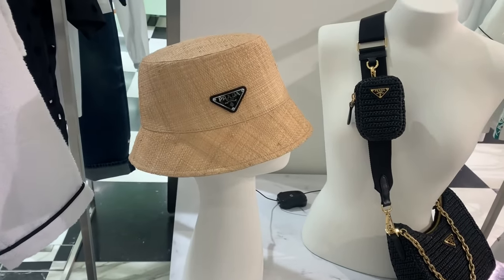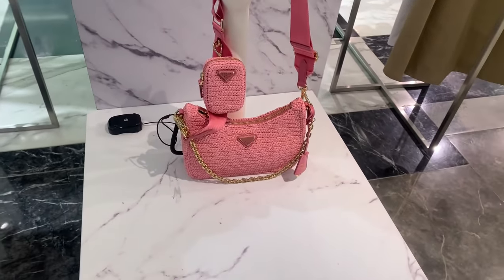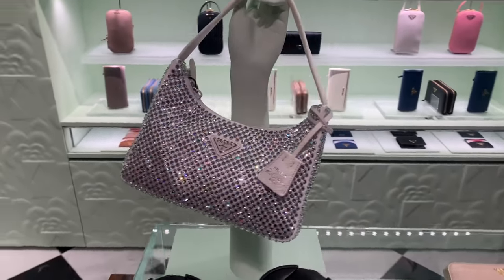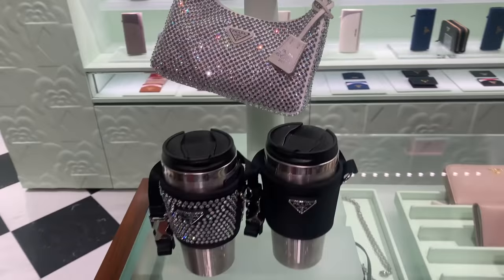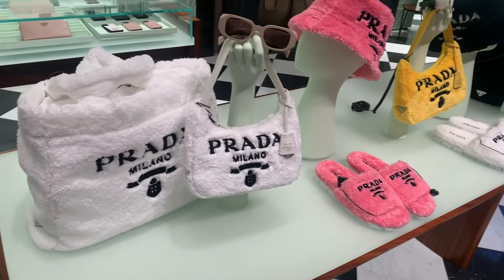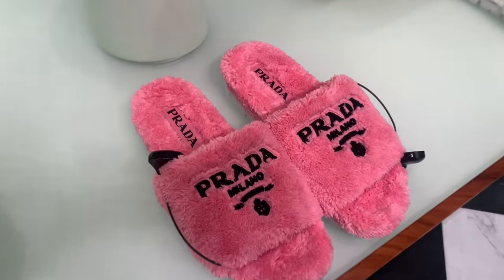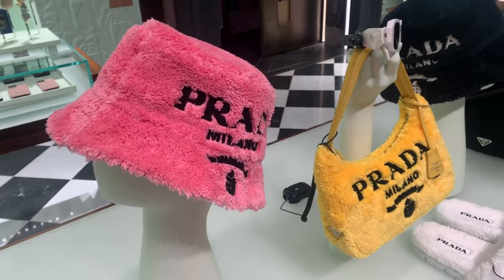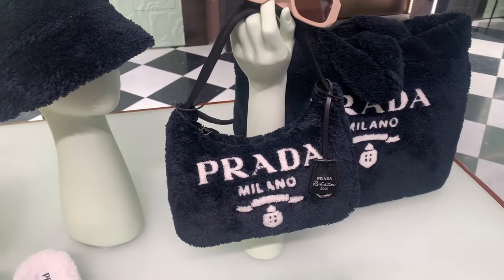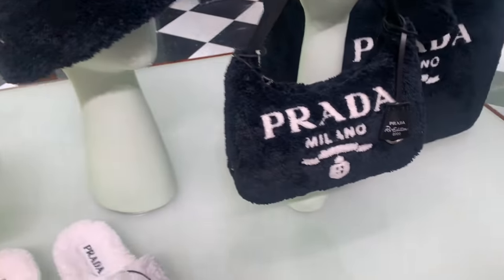Oh my god guys, I love this bucket hat, perfect for summer. And look, they have new bags. Wow guys, how is this even available? They told me it's the last one in white, and look at all the bling bling. These are new. This is the terry cloth fabric. They're quite fun. I love the yellow and the pink. Oh, and they have this bucket hat in black as well.